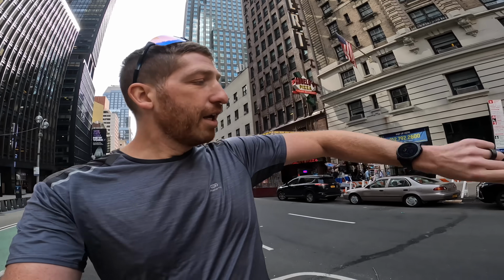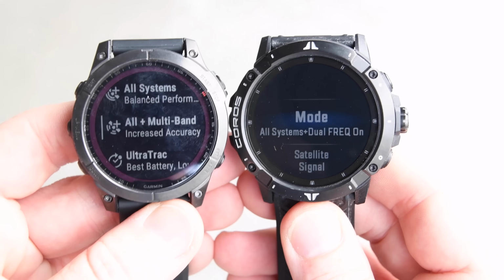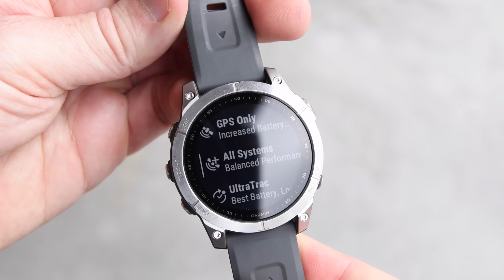So I've got the Fenix 7 Sapphire Edition, Sapphire Solar, which has a multiband GPS. I have on this side the COROS Vertix 2, which also has multiband GPS. But I also have with me a base Fenix 7 right here, which does not have multiband GPS, but does have the same GPS provider, so the same GPS company, just not the multiband portion.